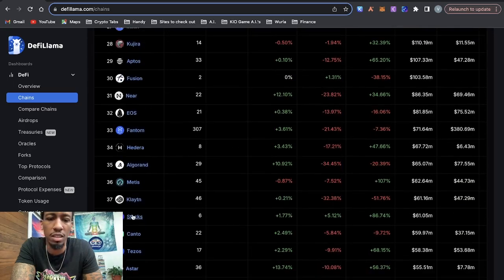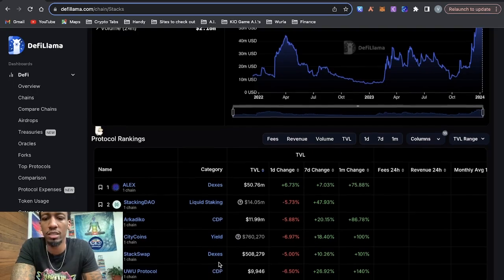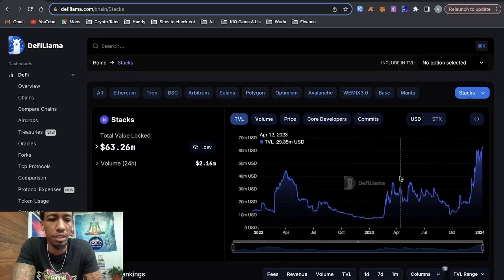If we look here on DeFi Llama and we go to chains and we scroll down, you can see that Stacks is number 38 in TVL. They have $61 million locked on the chain. And this is the project that I covered. You can see they have a DEX on there, liquid staking, collateralized debt position, looks like some yield farming. I haven't gone through all these DEXs. So, they have a few applications built on top of it, as you can see.